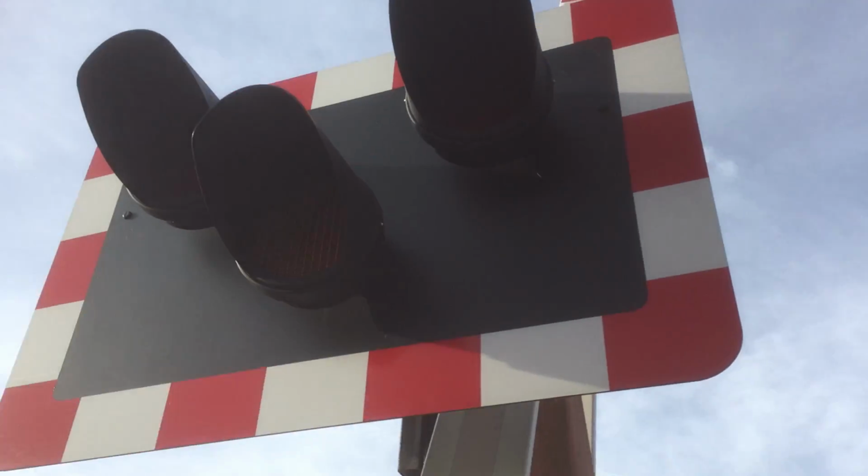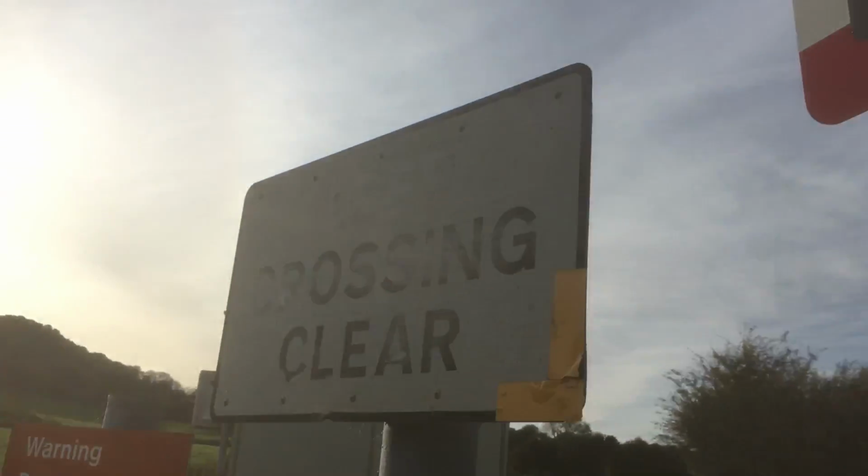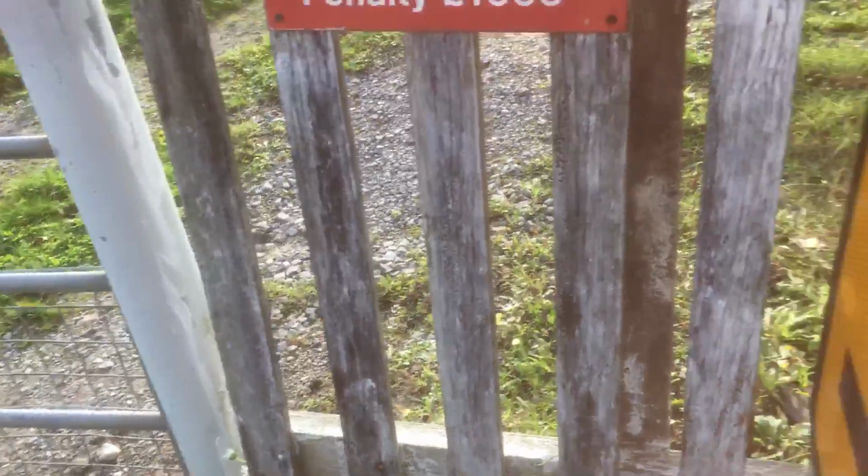Here's your LEDs. Keep crossing clear sign. Phone. There's your phone box. There we go.